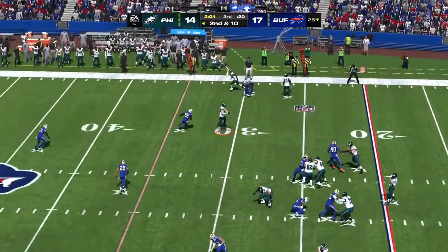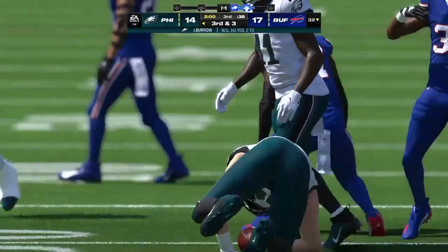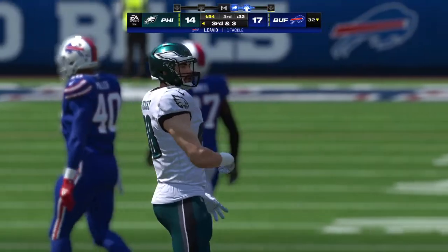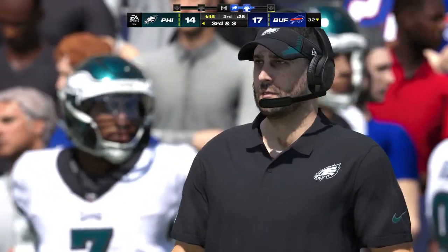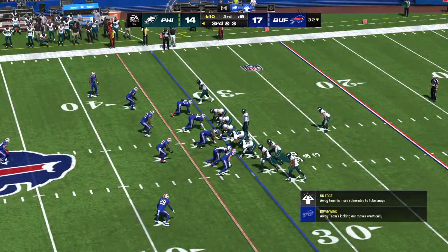2nd and 10. From the shotgun, it's Burrow. That's caught by the big tight end, Dallas Goedert. And he's going to be dropped following a pickup of 7 past the 30 to the 32. They really love to get him into one-on-one opportunities, and this is one way. Work him out of the slot and create a mismatch. Who's going to cover him? Corner, safety, linebacker? He's got a way to beat all of those positions.